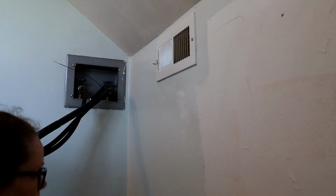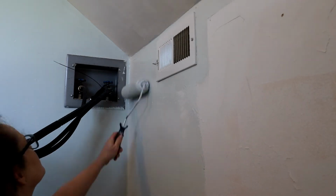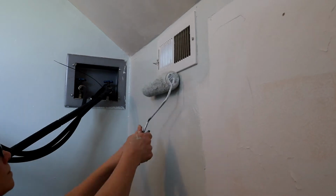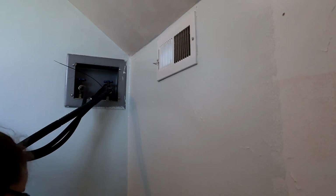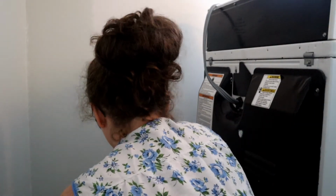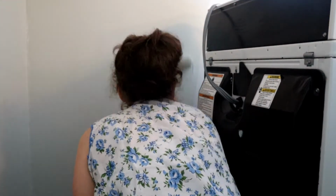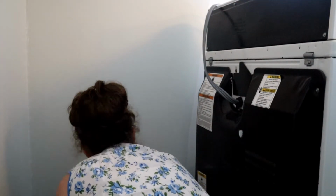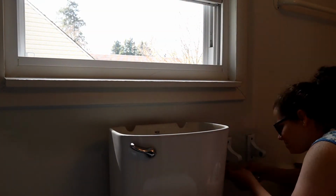In our other properties, I never really got to do any DIY like this, so I'm really excited that Joel is letting me have free range of painting walls and stuff like that. Normally I try not to paint walls because I hate painting, but I've been really enjoying this because it just changes the room and it helps make it a lot cleaner and brighter.